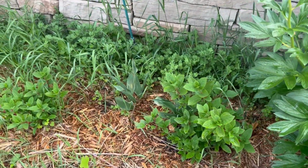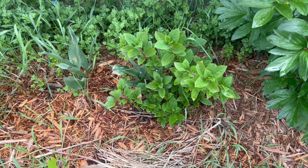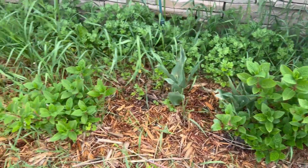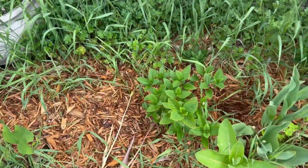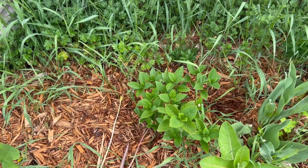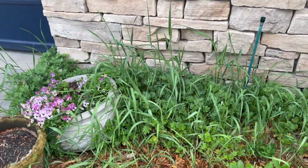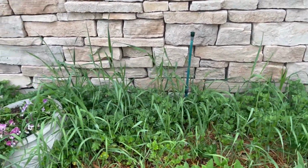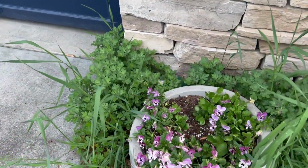Well, the mums are coming back, and the hydrangeas are looking good. They're still too young, I think, to have any blooms, but I'm just very happy to see that they've come back, and going to fill up this area. Try as I might to get rid of the grass, it's very tenacious.